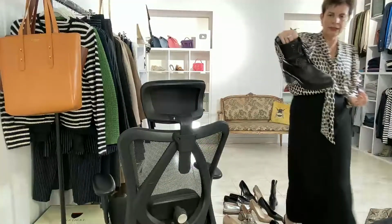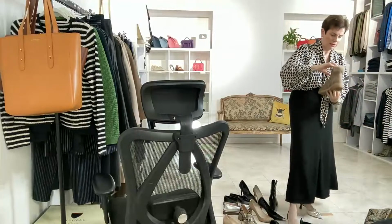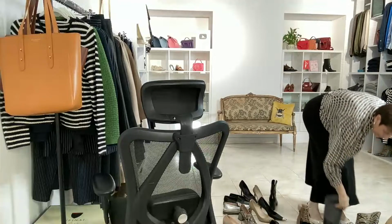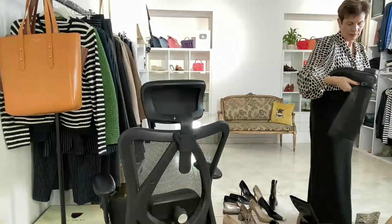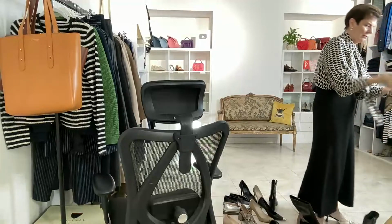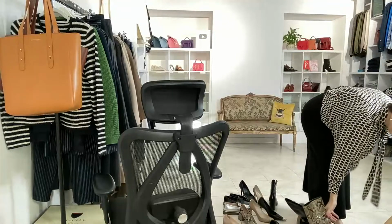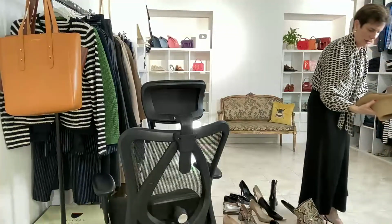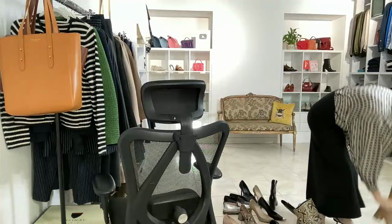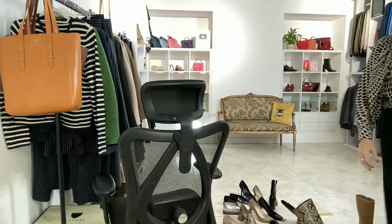Timberland. Oh, these are so comfortable. Oh my gosh, they're beautiful. Timberland. These EPC again from a local shoe shop. These are Tamaris from France. These are from, I think it's Zara. Zara. These are M Moustache. It's suede. And these are Jonac. Voilà.